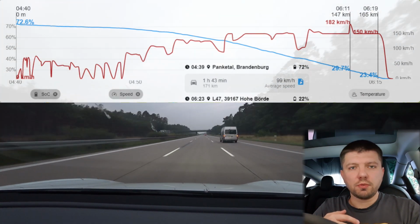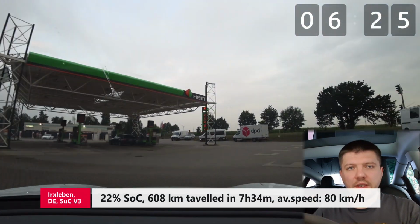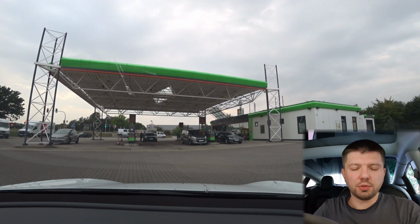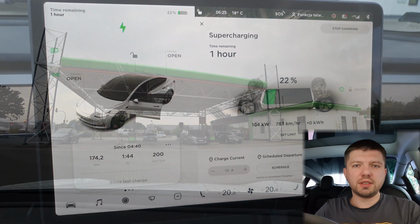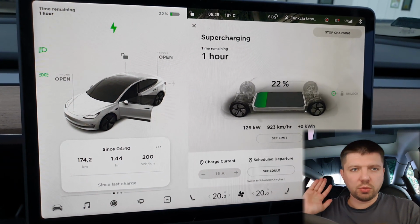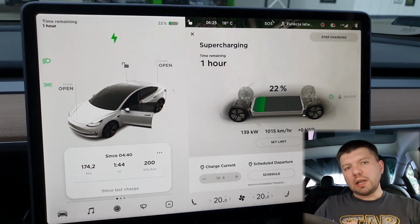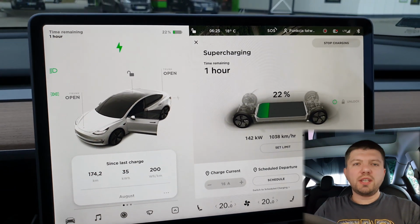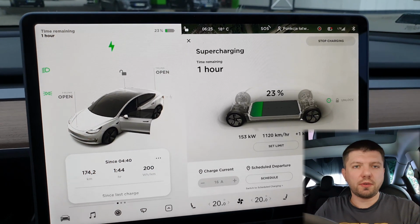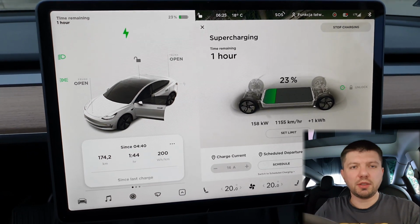So we arrived with a consumption of exactly 200 watt-hours per kilometer. We arrived with 22% state of charge. We used only 50% of the battery, and I would project the range as almost 350 kilometers, or slightly more, like 367 till complete stop. So I pushed the speed again to 182 kilometers per hour on the unlimited path, and consumption was still low. And we arrived at 6:25 a.m., after more than 7 hours of night driving, a sleepless night, and the trip duration by now was 7 hours 34 minutes, and we have covered 608 kilometers by that time with an average speed of 80 kilometers per hour.